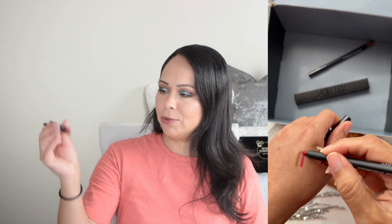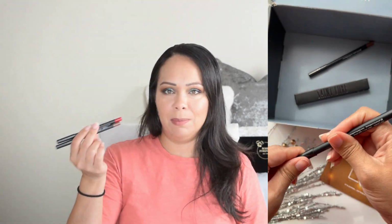Two shades, but they're shades that you tend to use. It's more like a pop of color, and then you get the neutral tones. When I did the swatches, it did feel very soft, but I feel like we keep getting some lip liners, so I don't know if I need more lip liners, you guys. And it's usually the same colors.